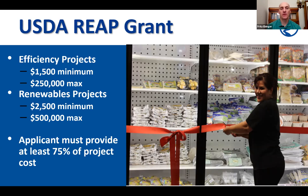The one thing I do want to note is that if you're applying, you have to show that you have at least 75% of the project cost covered, either through a loan, which can be through PACE, or through another grant program. The reason the USDA puts that in place is because they don't want to fund something that suddenly doesn't go through because the financing doesn't materialize at the start of the project.